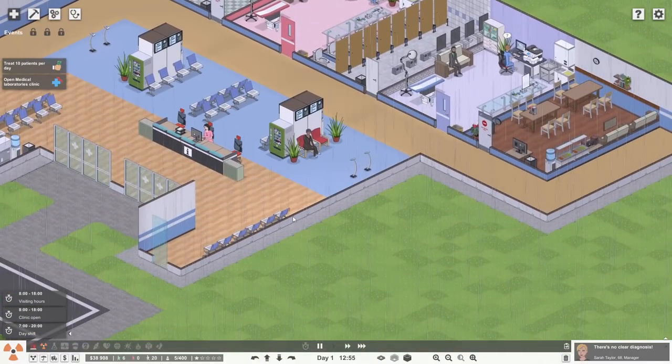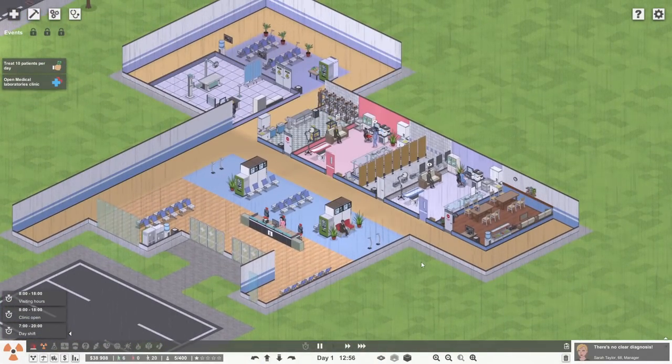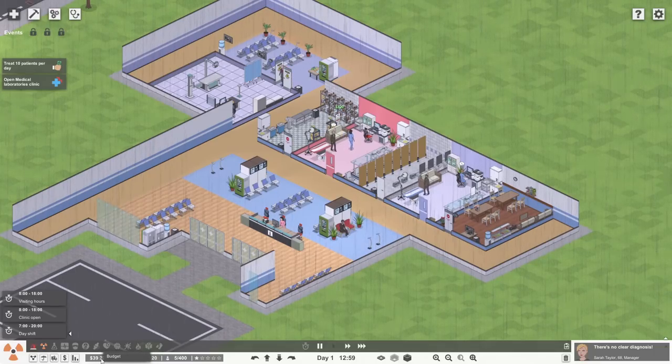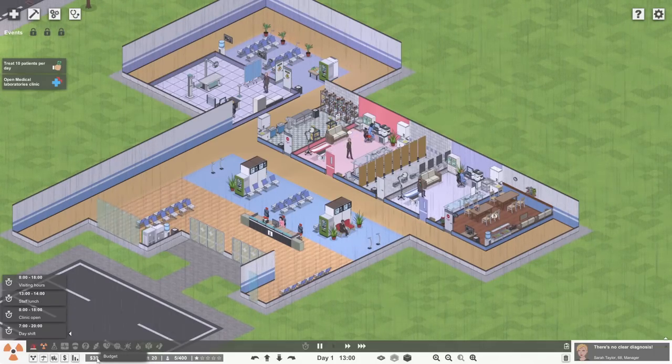So I'm quite happy with that. I think that's looking very good. I'm quite happy with the fact that we've got that in. It's a whole new entire department. We've got a little break room down here as well. So I think we'll finish up for now. Money is looking okay. Just under 40 grand as well. That is not too bad at all.